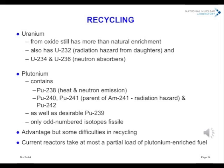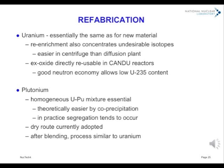However, the real benefit is to be expected from fast reactors, breeding fresh plutonium from depleted or recycled uranium, which, even allowing for various inefficiencies, should increase utilization by a factor of about 50. Refabrication of uranium fuel is essentially the same as the original manufacture, except that re-enrichment concentrates the undesirable isotopes so that precautions against radiation exposure are likely to be necessary. The greater efficiency of centrifugal enrichment compared with diffusion means that a dedicated plant could probably be set up for the purpose.